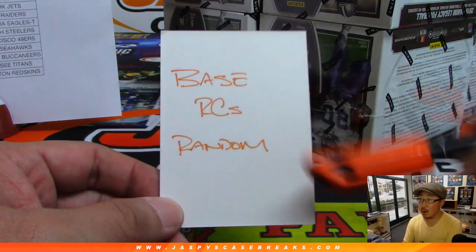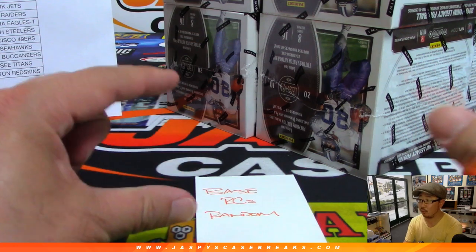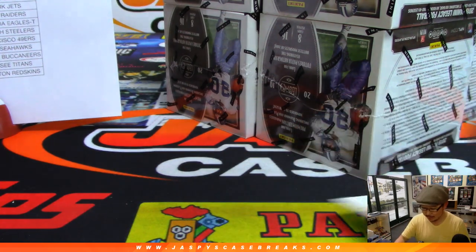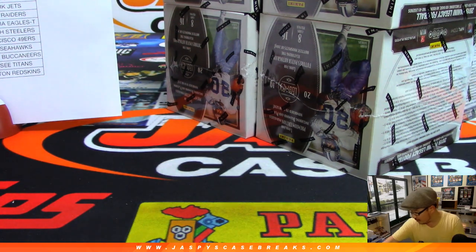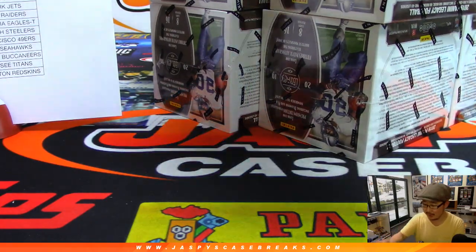Will be randomized to one person in the break. So at the end of the break, I'll randomize all the names, and the name on top will get the stack of just base rookie cards. If you get a serial numbered rookie card, or a parallel rookie card, non-numbered, that will still ship to the team it belongs to. Just the base ones, we're going to do it this way just to help us with the shipping and sorting speed. But everyone saw that in the item description, I'm sure.